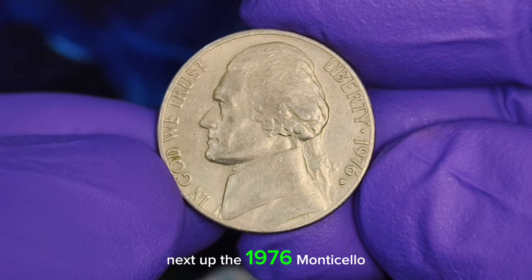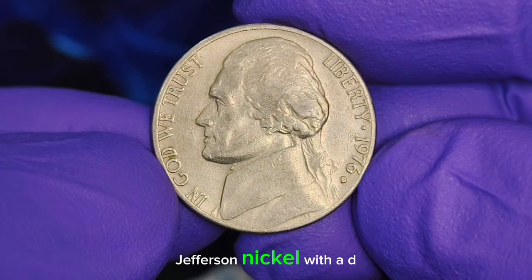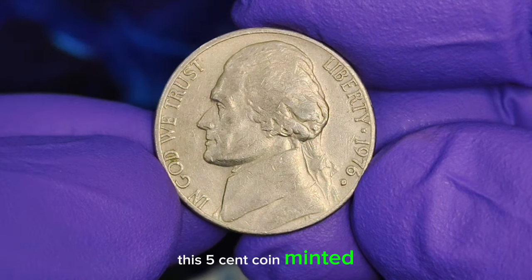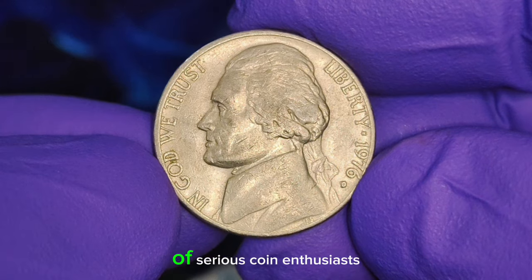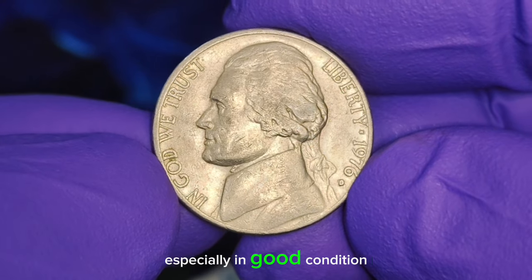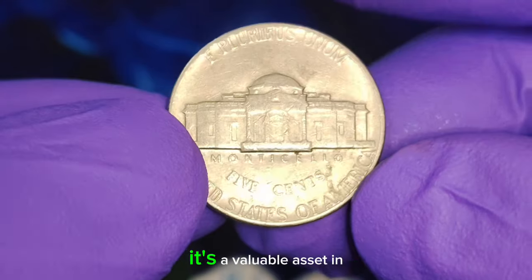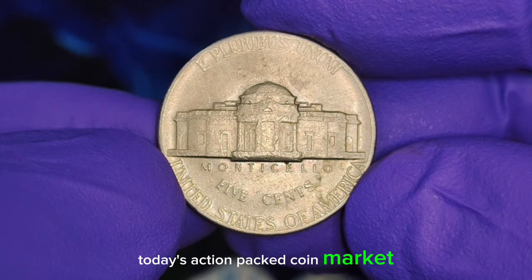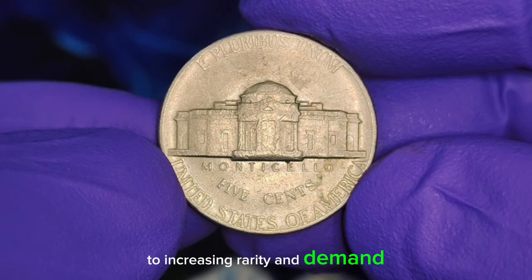Next up, the 1976 Monticello Jefferson Nickel with the D mint mark. This 5-cent coin, minted almost 5 decades ago, has been catching the attention of serious coin enthusiasts and investors alike. Especially in good condition, this coin is not just a piece of American history, it's a valuable asset in today's action-packed coin market, where prices are soaring due to increasing rarity and demand.